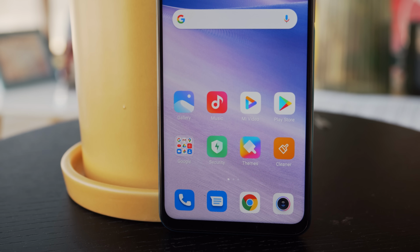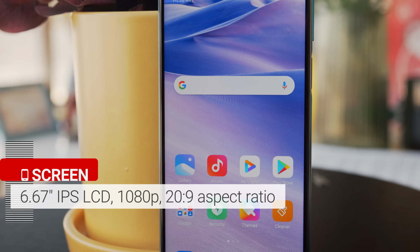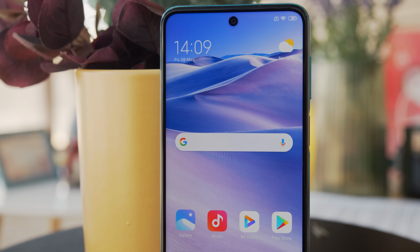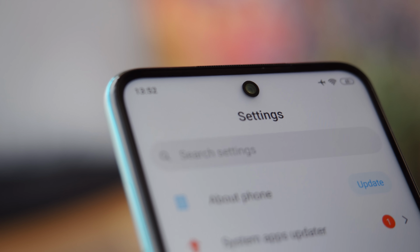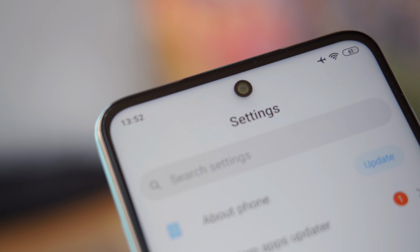On the front, the Note 9S has a 6.67-inch IPS LCD display with a 1080p resolution. It's protected by Gorilla Glass 5, and for the selfie camera, there's a small punch hole cutout at the top. The cutout isn't perfect. The backlighting is uneven around it, and this is visible with light backgrounds. This is rather typical of LCDs as opposed to OLED screens.